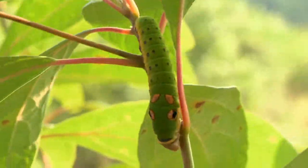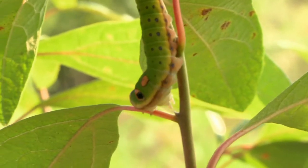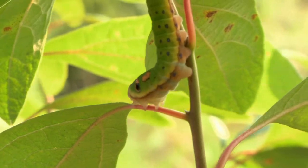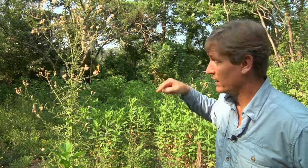But if we want to find a couple of the other species that I'm interested in, we're going to have to look at different host plants. So let's see what we can find. If you look right over my right shoulder here, there's a giant swallowtail. And that's an adult, and it's been flying around. It's obviously laying eggs here. So if we look around, I'll bet we can find the larvae.